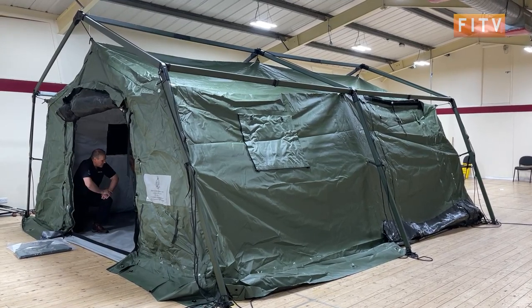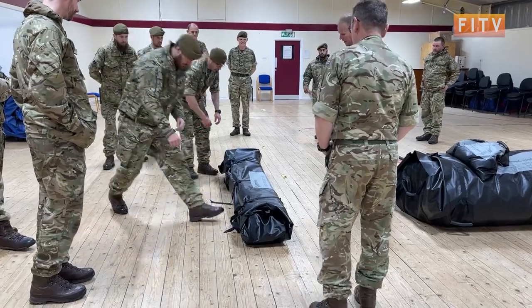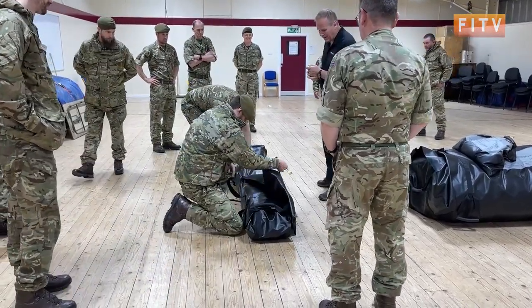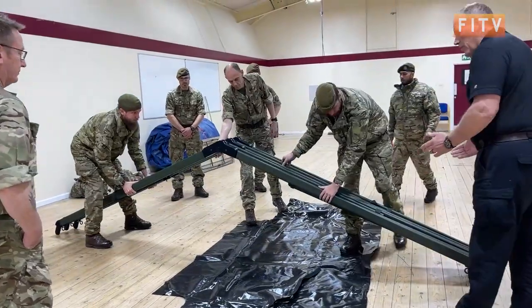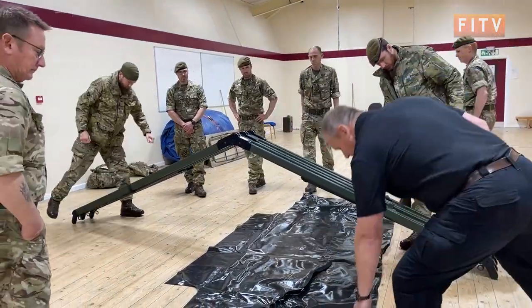This tent, as you can see, is a great tent. It was donated to the Falkland Islands Defence Force by two companies in the US, UTS Systems and Dynovis Shelters. And that was really instigated by Andy Tubb, who's a 1982 veteran who was here with 45 Commando.